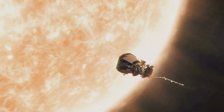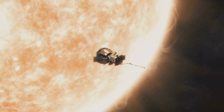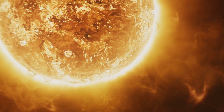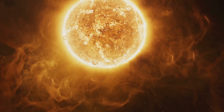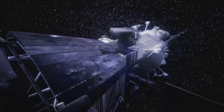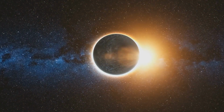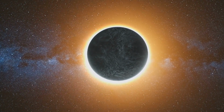The Parker Solar Probe is not actually flying into the Sun itself. That would be impossible due to the extreme temperatures and intense radiation. The Sun is far too hot, with temperatures reaching millions of degrees in its core and thousands on its surface. Instead, the probe is traveling through the Sun's outer atmosphere, a region known as the corona. This region is called the corona, and it is surprisingly hotter than the Sun's surface itself.